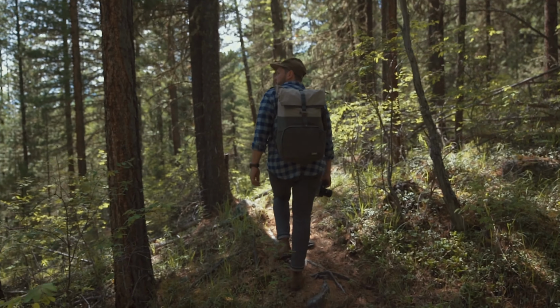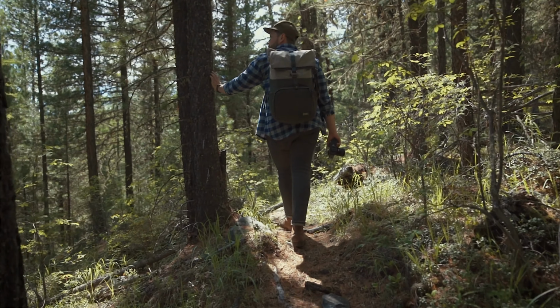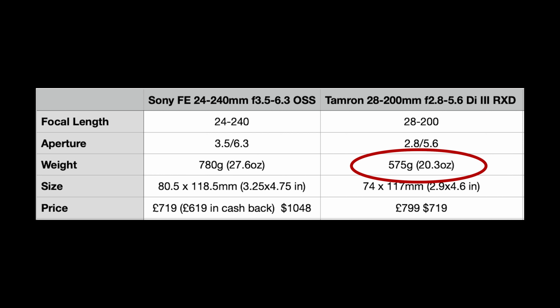Now, one other big factor when you're thinking about travel lenses, you don't carry anything too heavy, and the Sony weighs 780 grams. For those of you in imperial units, that's nearly 28 ounces. Compared to the Tamron at 575 grams, that's only 20 ounces. So again, the Tamron is a clear winner in terms of weight.